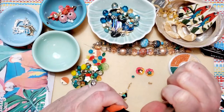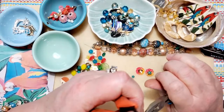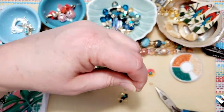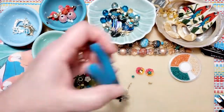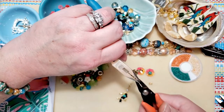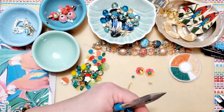Sometimes it can get a little twisted, and you don't want to bend them too much, but they do have enough give. And then, whoops, let me try it this way. I usually do it both ways. We can go this way to make sure it's straight. And then the top is my sleeve. All right, there we go.